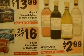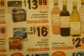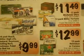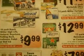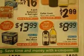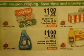That'll be in a separate post as well, guys. Woohoo! Never tried it, though. Not a bad price. And e-coupons coming out. If you want to check those out, go to Bi-Lo.com.